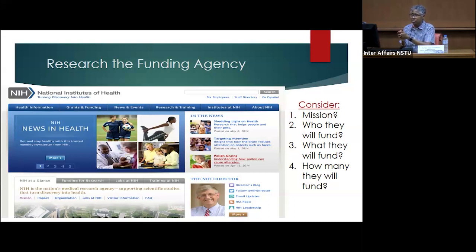It all depends on what the mission is and what type of person they're interested in funding. The third question is, what will they fund? Will they fund developmental research? Or are they only looking at randomized clinical trials? Or are they only interested in secondary data analysis? So, what are they interested in, and what types of applications are appropriate?